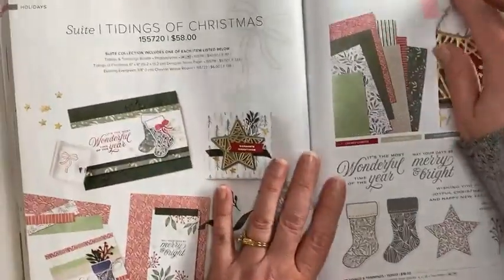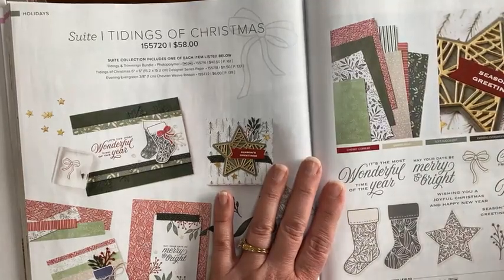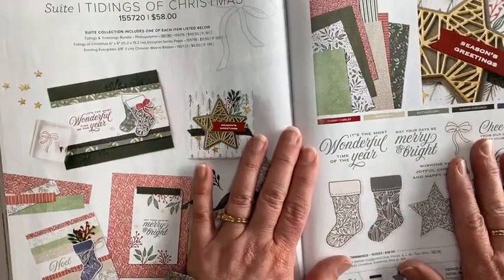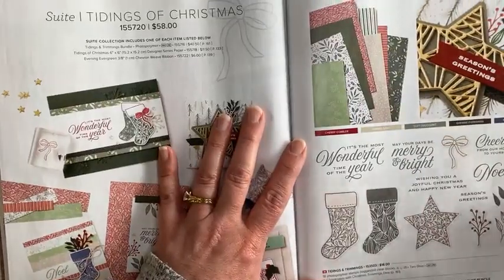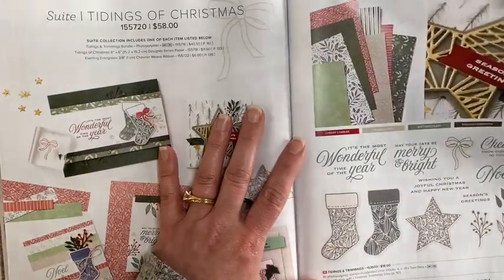Our next suite is Tidings of Christmas, and I love this one. I love the colors, stamps, the dies that go with them. I'm super excited to play with this. I will be doing a Christmas in July class that will feature this suite, so you could definitely look forward to that. I'm excited to start designing for that. All right, what's my next one here?